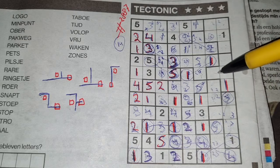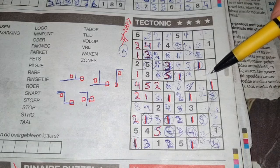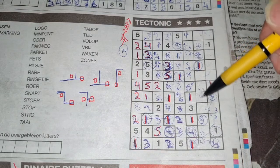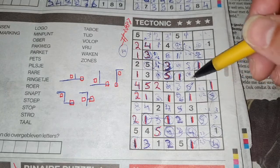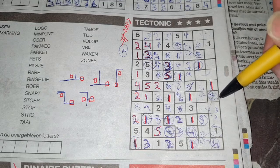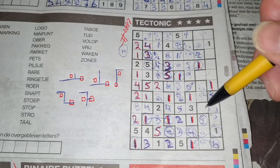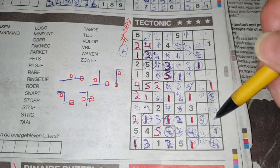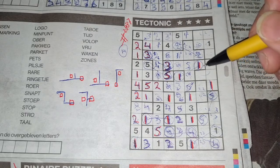2, 4. Yes, we have a 2 and a 4 here, also a 2 and a 4 there. How about here? This should be a 5. 2, 4, 3.